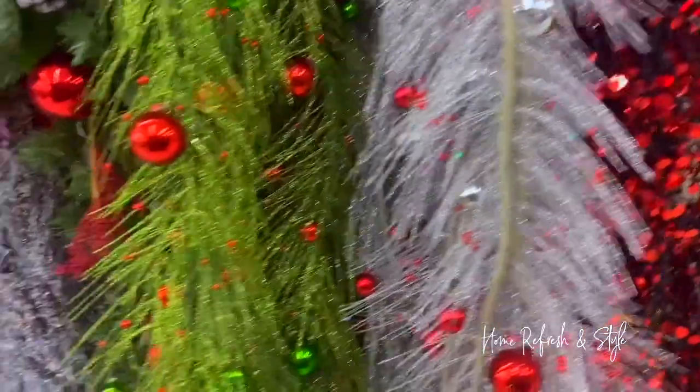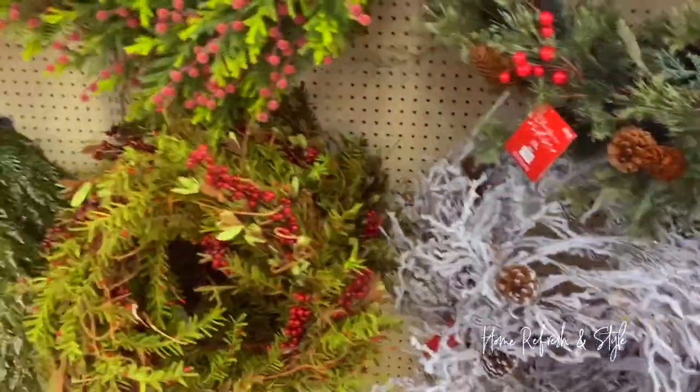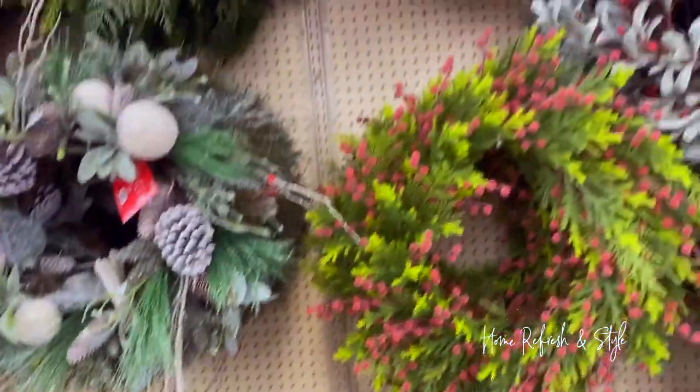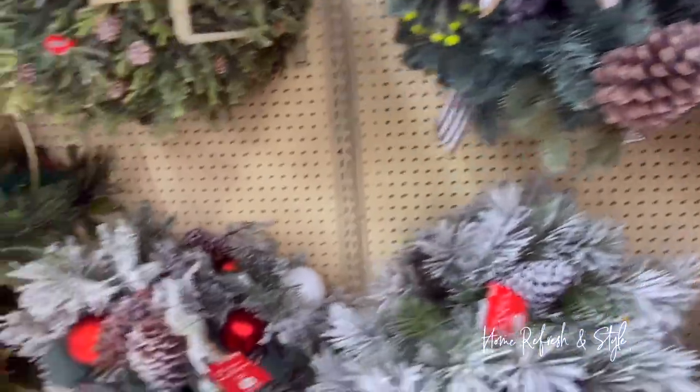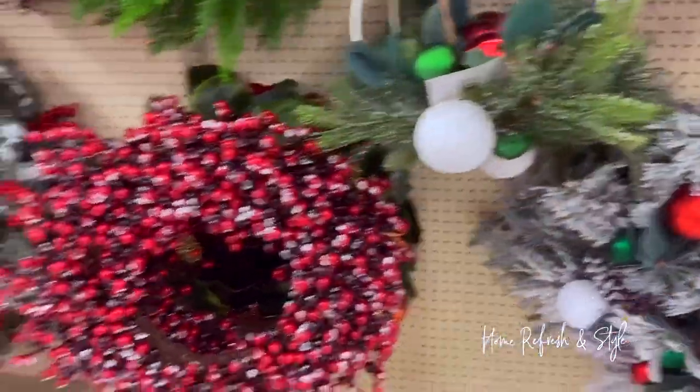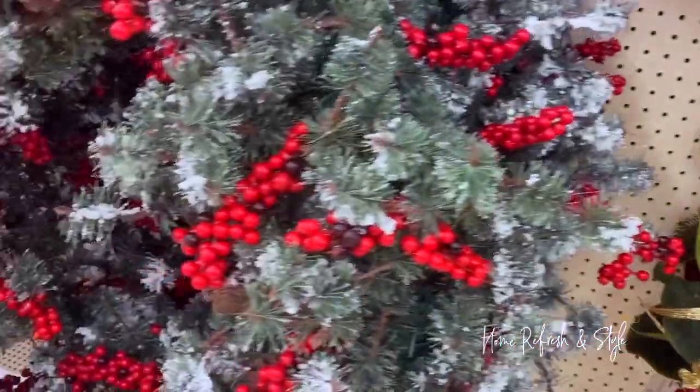I mean, come on. See, my thing is I'd buy all the stuff to do it myself and it would cost a lot of money and I'd ruin it anyway. So I might as well buy it already made. But look at all of these options, guys. There's options for days. And then we've got the wreaths that are already made. Let's see which one I like the best. These are all cute. Guess what Nicole wants? The frosted one. Are these cranberries? I think they're cranberries, right? That one's really cute. Oh, this one's cute too.